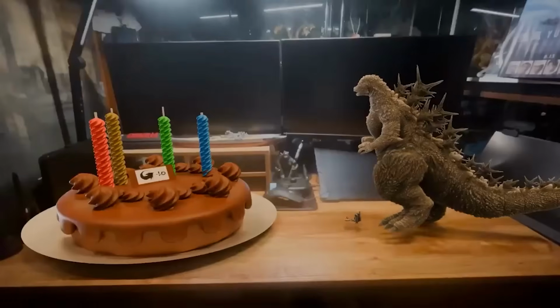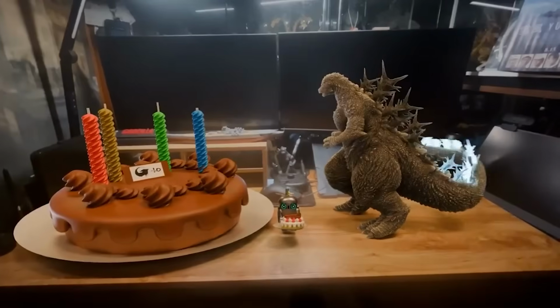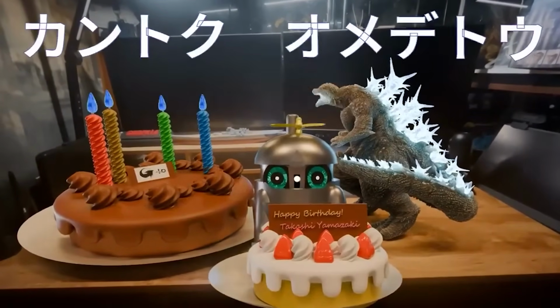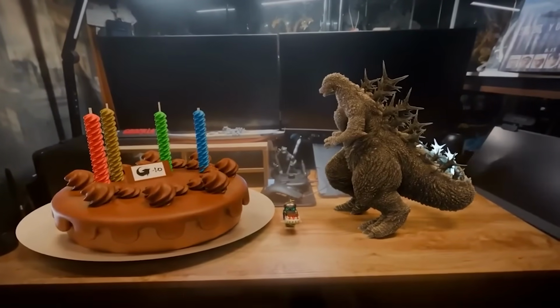It's so cool. Godzilla 40573 celebrated Takashi Yamazaki's birthday with this cute little animation of Godzilla walking on over to this birthday cake. I don't know, there's like a little robot flying around too. Godzilla lights the candles with his atomic breath. It's very cute. Takashi Yamazaki was also very appreciative of this, which is very fun.